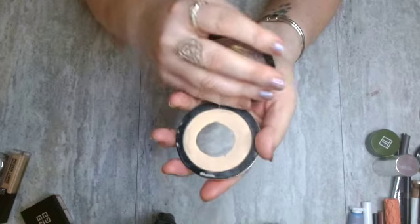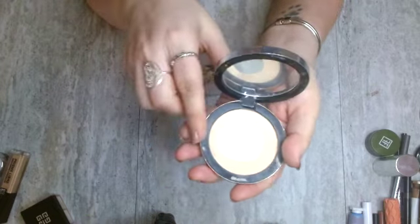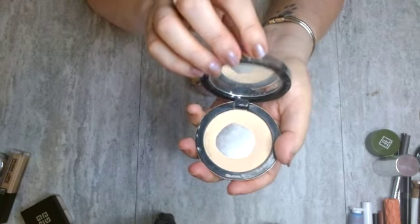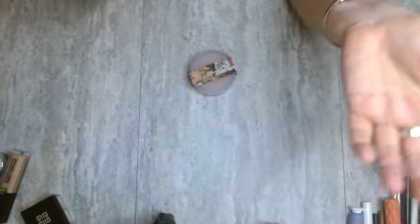So after I have gone through and covered all the spots on my neck, I'll go over it with a little bit of the Make Beauty powder, and it just sets everything down and makes it all look smooth and even.